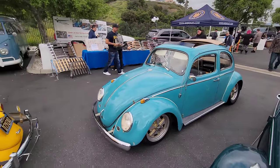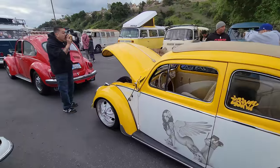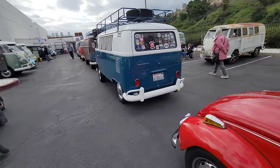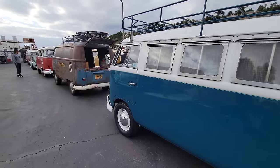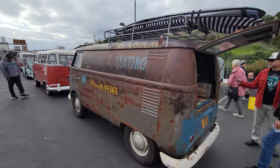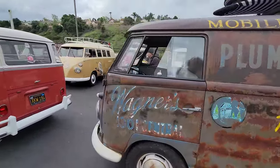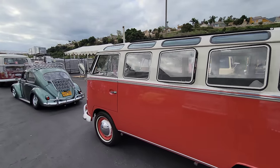I got some ragtop drivers. Guys just having fun. Having fun in the old car. Wow, there's so many people here. These are just hanging out, ready to go. He uses that one, doesn't he? You know when the board's covered up, he's actually using it. Doing some longboarding.